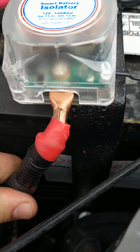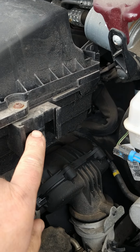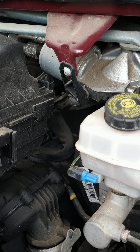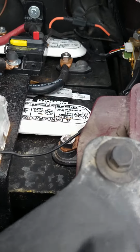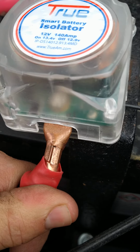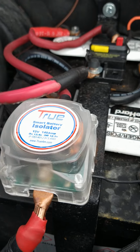This is your factory jump start lead, 0-gauge wire. It clamps there on the airbags. That's how you jump start it, because your battery's under your feet, the driver's feet. So you lose that jump start, but everything's right here. You can still jump start it right from that if you want. You could even jump start it from this battery to this battery if you need to.